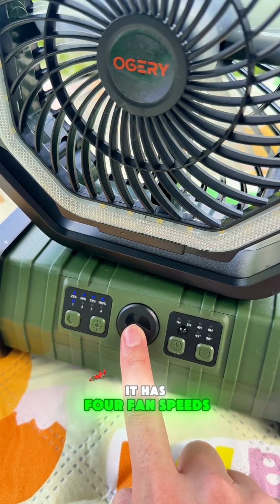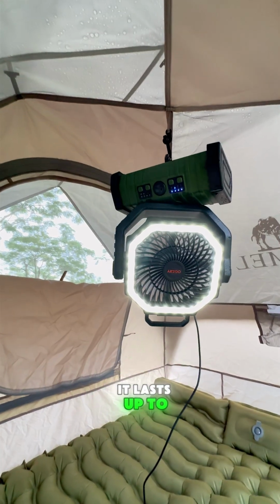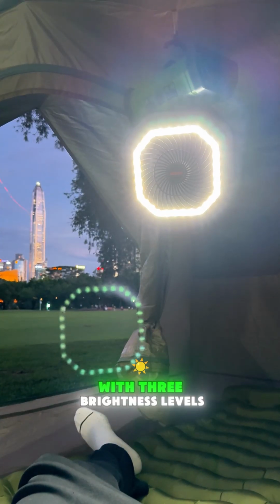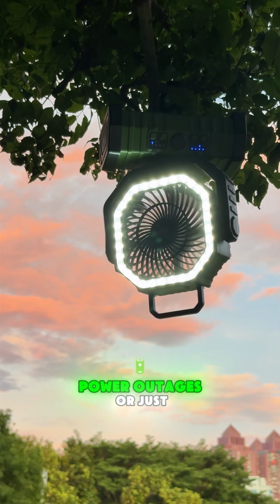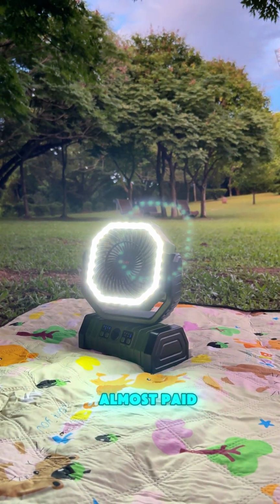It has 4 fan speeds, 120-degree oscillation, and even includes a remote control. It lasts up to 58 hours on one charge, even doubles as a power bank, and has a built-in LED light with 3 brightness levels. Perfect for camping, power outages, or just chilling outside. All that, and it costs less than half of what I almost paid in store.